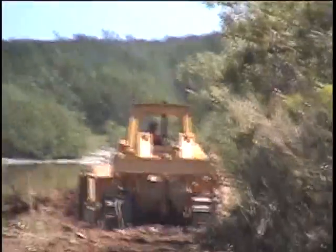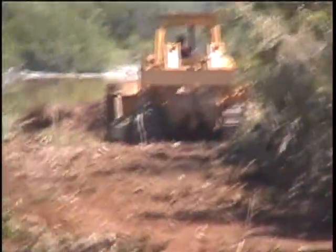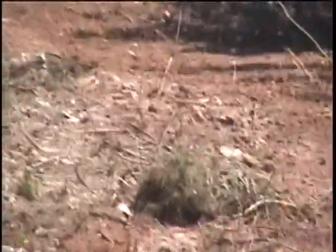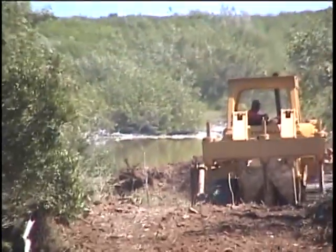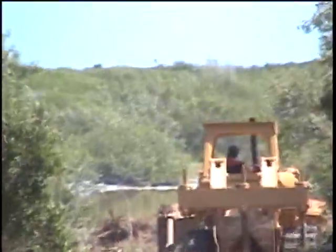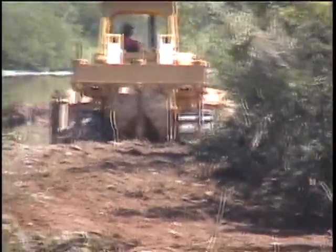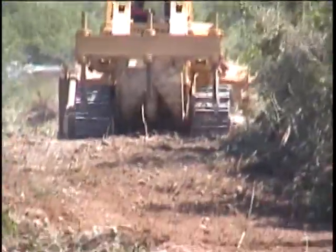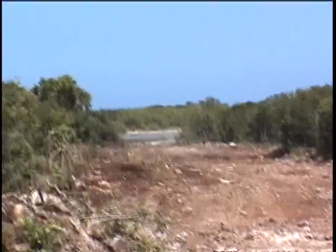This is standing again on the east road looking towards the salt pond, and the dozer cutting through the bush to create the road. It's difficult to see, but there's quite an elevation change. Right where the tractor is now, he's on a ridge. We're coming up to the ridge now. Continue that ridge to the east to create that other new road.